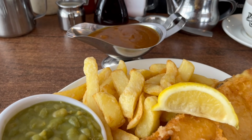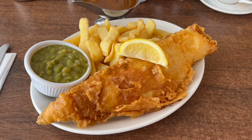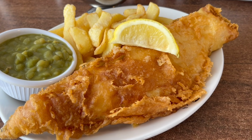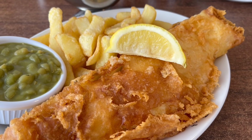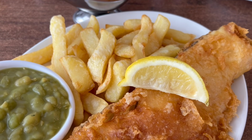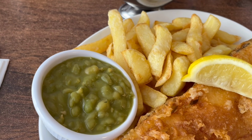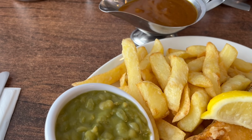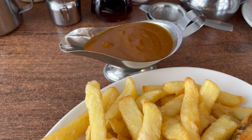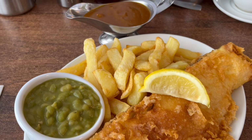So let's have a closer look at what I ordered. You get a big piece of haddock with some really nice looking batter, and that's served with a wedge of lemon on top. A decent portion of chips just behind. There's a little more than what you can see, as there's some under the fish. You get a pot of mushy peas on the side, and a good portion of curry sauce in its own container. This looks amazing. Let's dig in.